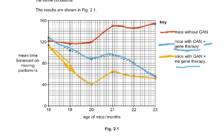Now, why is it not a cure? Because if you look at it, mice with therapy and mice with no therapy have a similar balance time at 23 months at the end.